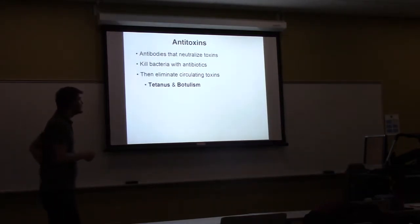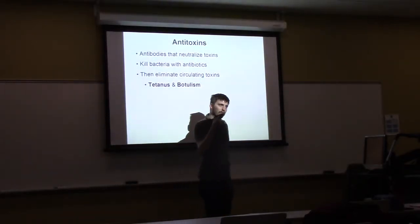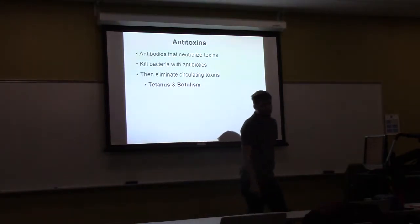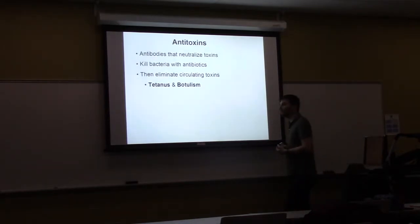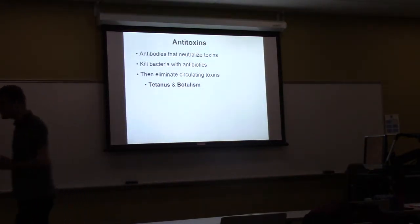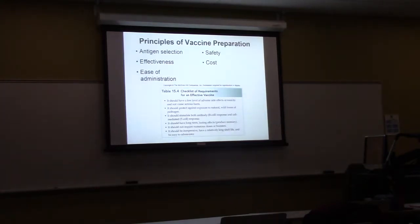So instead what you do is you take a little bit of the toxin, inject it into a horse, not enough to kill it, but enough for the horse to develop a response to it. You then bleed the horse, pull out those antibodies, and inject it into a person. Those antibodies go in, they bind all that toxin or venom, precipitating it out, neutralizing it, and preventing it from killing you. But again, you get no long-term protection. So that's how antitoxins and antivenoms work.